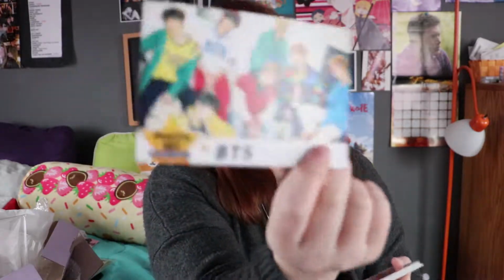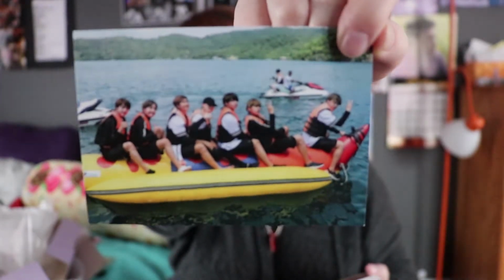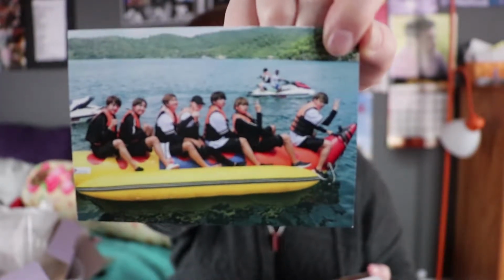Yeah, so this is the first one that I showed you. And then it has them on a little banana boat. So cute. Alright. And then we have this picture.